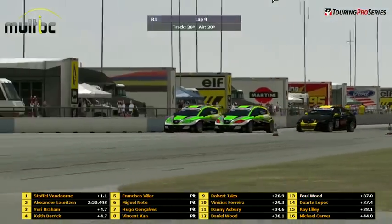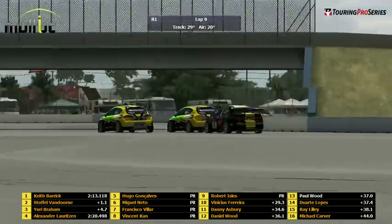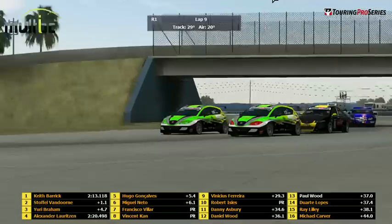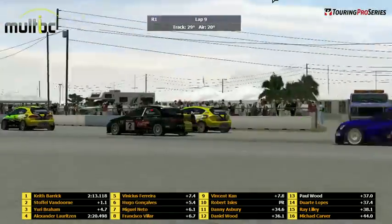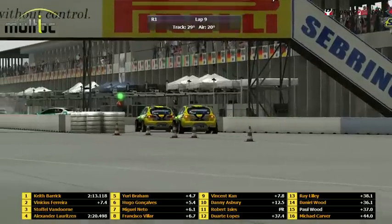Here comes the Wood brothers. Side by side, Daniel and Paul, both in Seat Leons. Paul there on the inside. On the outside, sorry. Daniel on the inside. All the way around, sorry. I'm confused. Paul now in behind. He lets his brother go into the pits.